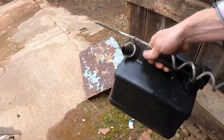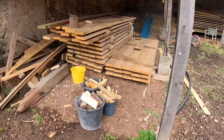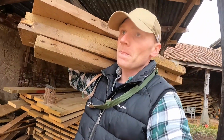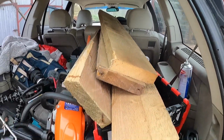Just in case we need a giant bottle of wine to open. Alright, now we need some boards. Boards we can do. What do you reckon? Too short? They're about a metre. Less than that. They're probably too short, aren't they? Shovels down there. Is there enough in there to get us unstuck? Probably not.